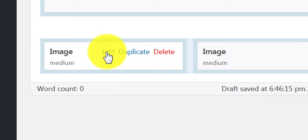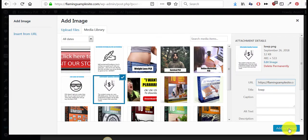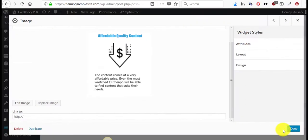Anyway, edit, add an image, this, add to widget, and you can see affordable quality content. The content comes at a very affordable price. Even the most wretched El Cheapo will be able to find content that suits their needs. Okay, we don't need to link this to anything. This is done.